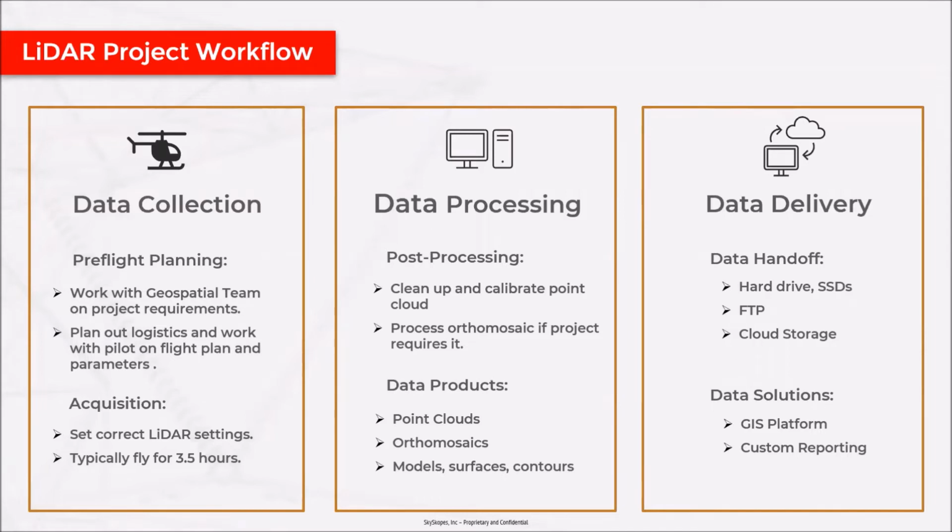And then for the actual acquisition, like I alluded to, you really need to make sure you have everything set up correctly. So it's very important to have the correct LiDAR settings inputted, because we do fly for 3 to 3.5 hours of collection. If you're flying for 3 hours using the wrong scanner settings, essentially that data is useless, and you've burnt a lot of money and time for that collection. So the stakes are just a little bit higher, and you need to have your processes refined to step up into something like this.